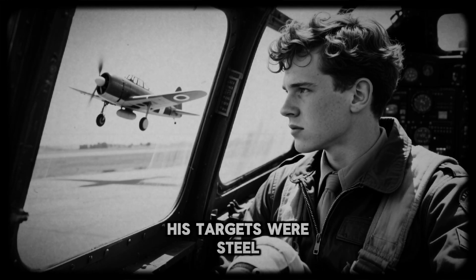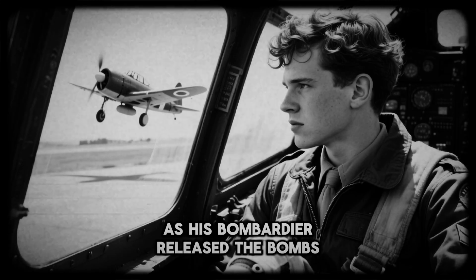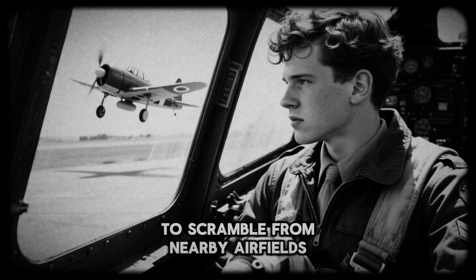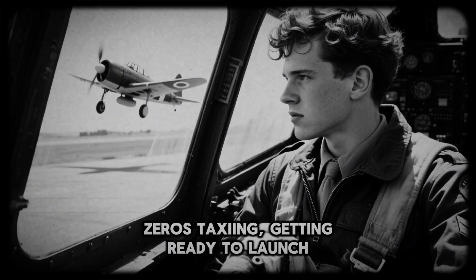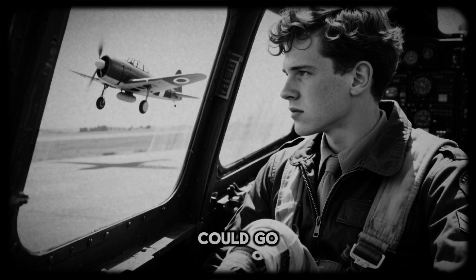His targets were steel factories and dock facilities. As his bombardier released the bombs, Lawson saw Japanese fighters finally beginning to scramble from nearby airfields. "We could see them taking off below us. Zeros taxiing, getting ready to launch, but we were already past them, running west as fast as we could go."